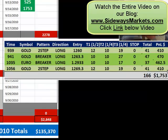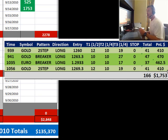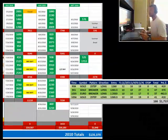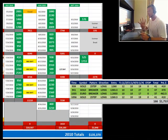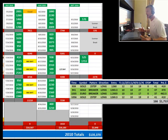So 166 ticks, $1,753. Of course, the euro is $12.50 per tick, so that's a little bit more for that one. And you can see here, that brings our weekly total to $2,278. Monthly total, $2,848. And guys, in 2010, we've now earned over $135,000 on only 4 contracts. We only have about 3 more months left of the year. Let's shoot for 150 grand, and we'll keep you guys posted the rest of the month.